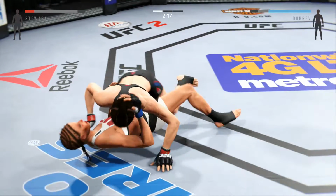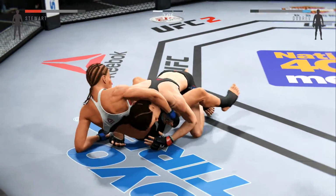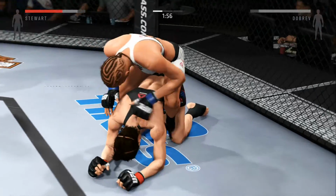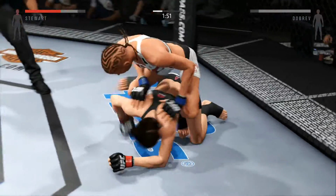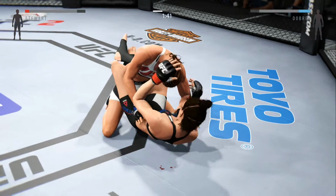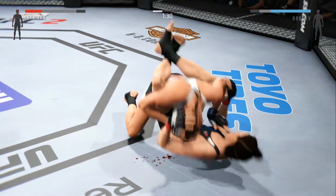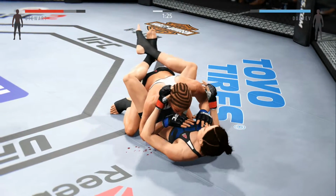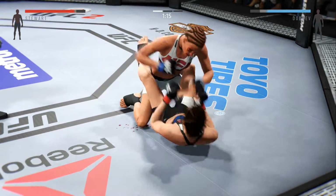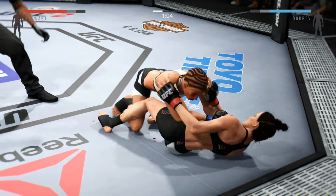Nice transitions. She's working from half guard. Solid strike to the head. Perfectly timed sweep. There's a big left hand. Cobra gets it back to the guard. Big shot from the bottom. Back to half guard now.